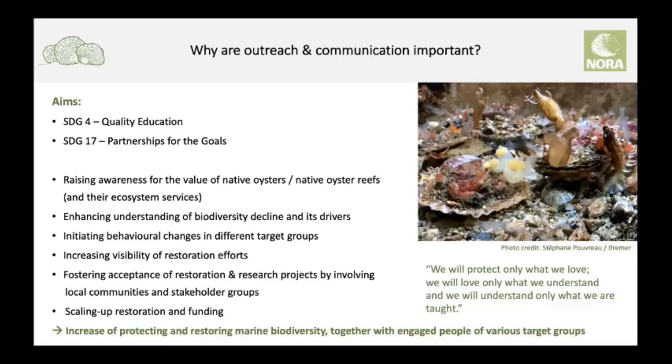We increase the visibility of the restoration efforts. And by involving local communities and stakeholder groups, Philine had given some really good examples for this, we aim at fostering the acceptance and the support of native oyster restoration and research projects to scale up restoration and consequently also funding for even more scaling up. Our overall goal is the increase of protecting and restoring marine biodiversity together with engaged people of various target groups.